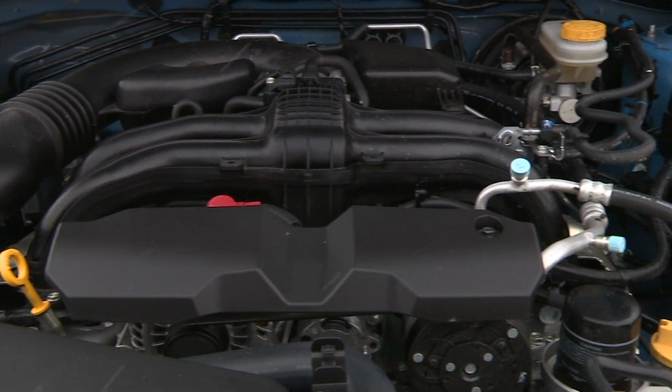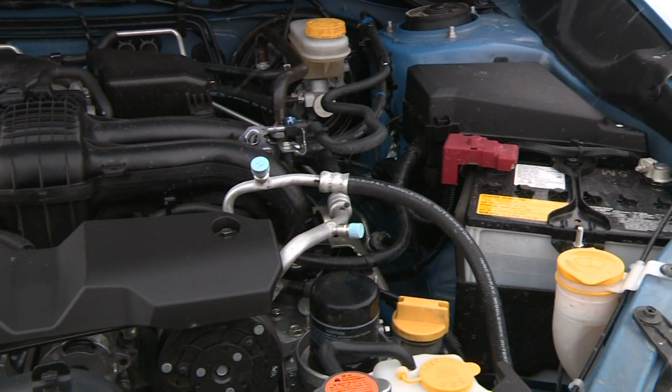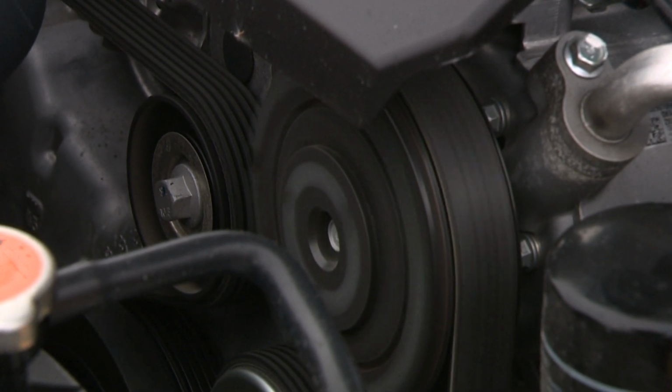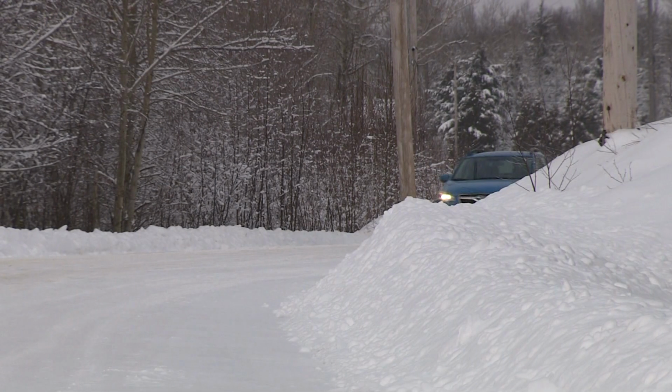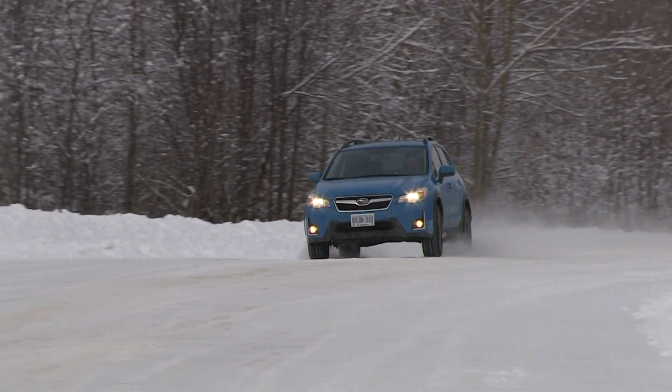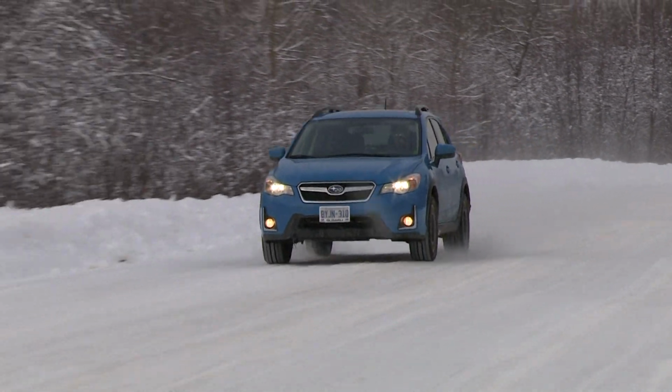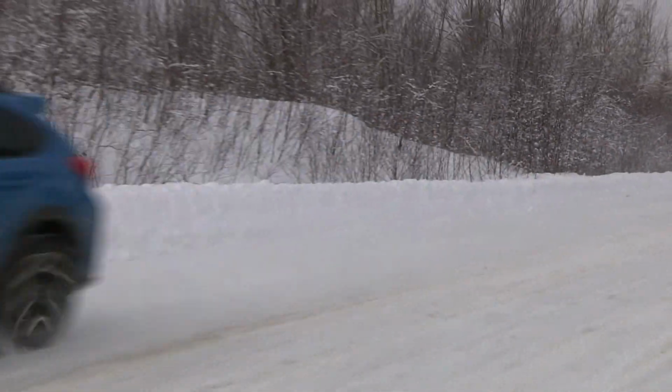And though its 148 horsepower is modest, the mileage is highly respectable, and the engine isn't afraid to work. It sounds and feels happy and smooth just about all the way through the rev range, and though if you're a performance buff this isn't the machine for you, this little 4-cylinder will be just fine for the majority of shoppers, prioritizing mileage over firepower.